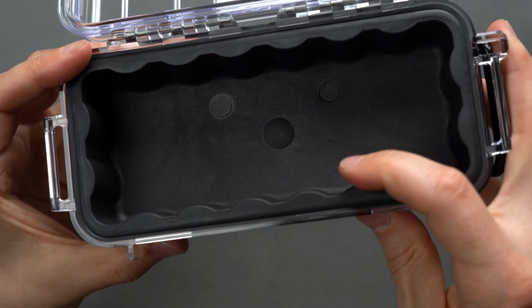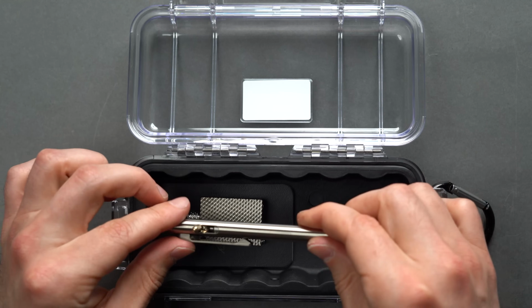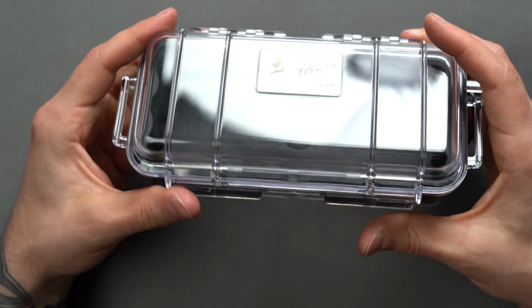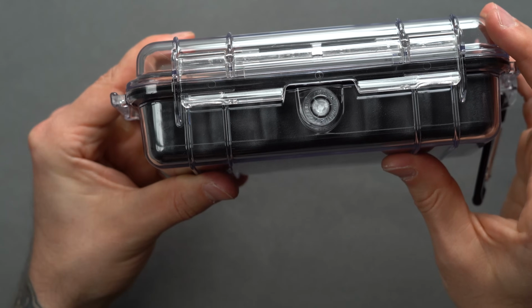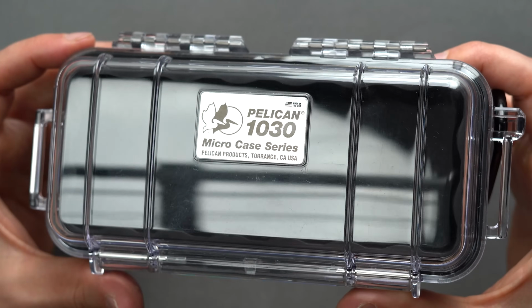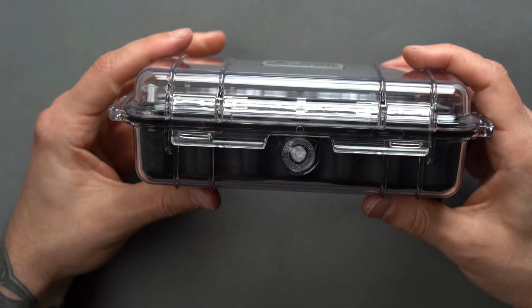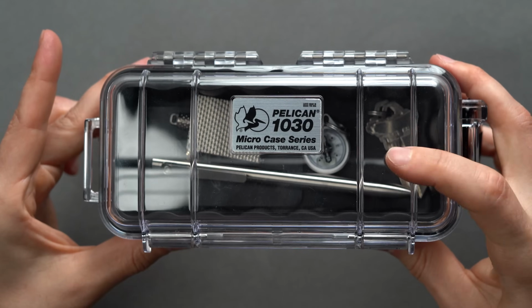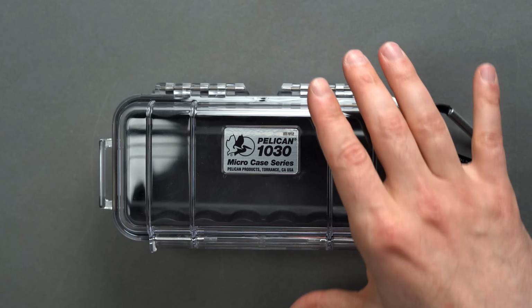Inside, the Pelican 1030 microcase features a rubber liner that doubles as an O-ring seal, ensuring watertight protection while also providing a bit of cushioning for your items. The case's stainless steel pins and secure latch design ensure it won't accidentally pop open, even if it takes a tumble. With an internal space of approximately 6.37 by 2.62 by 2.06 inches, it's decently sized, with enough room to store your keys, GoPro, or any other valuable items that you don't want getting lost or damaged on your adventure.